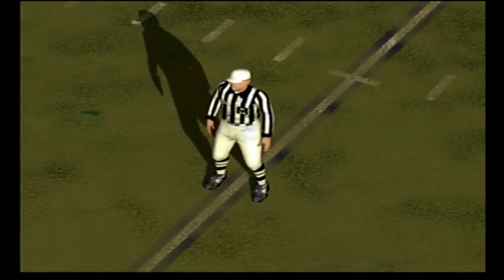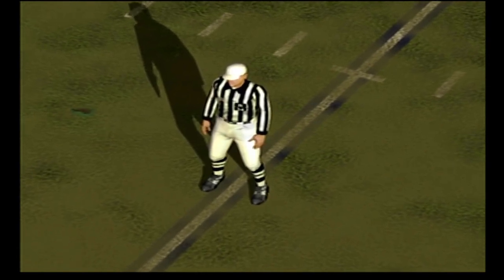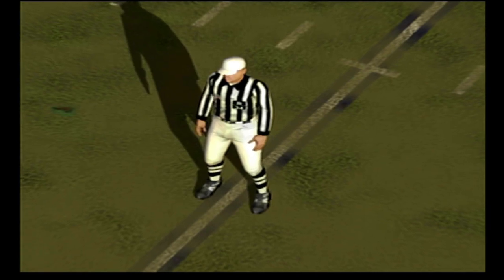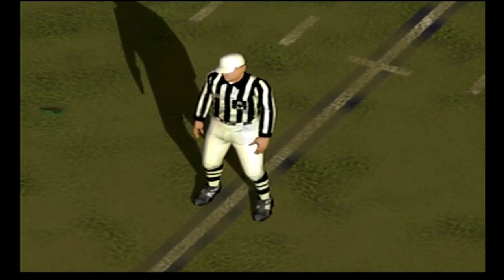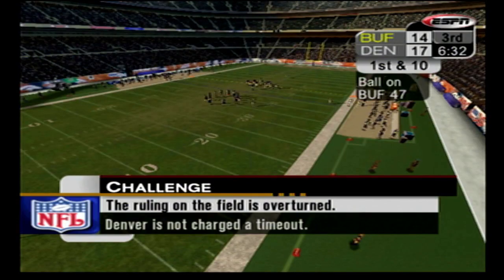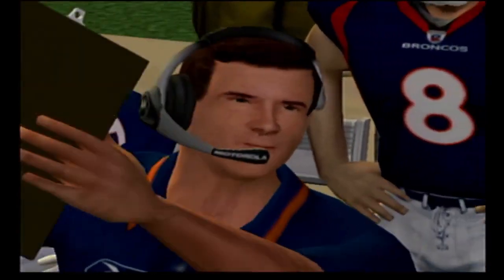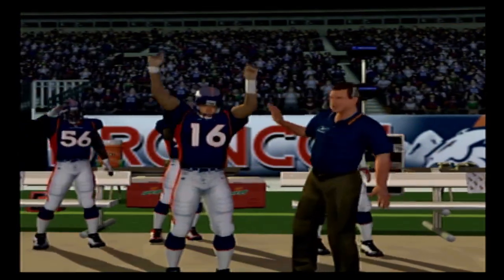Yep, he looks past the line to me. They are going to win this challenge. It is ruled an illegal forward pass past the line of scrimmage. The offense will be penalized 5 yards from the spot of the pass. Denver will not be charged a timeout. Second down. He likes the call, and you sort of have a feeling that he knew it all along.